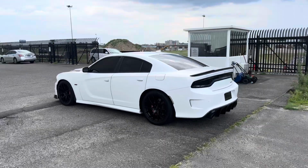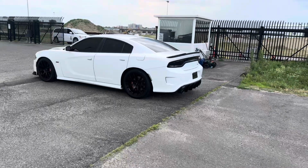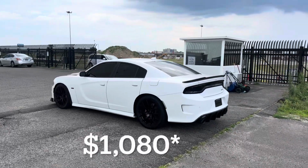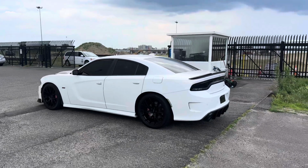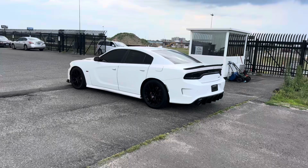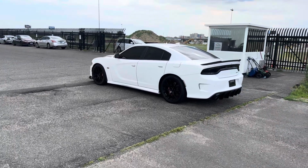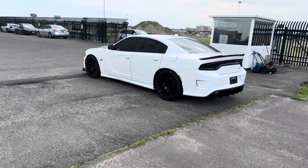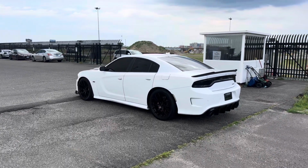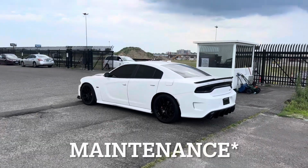Yes, if we do the math, my car payment, which is $680, plus $400, leaves me a total of $1,880 a month just for the car payment and insurance on this vehicle. And yes, I know it's a lot of money. It's over $1,000 for a car, which is absolutely insane, but I enjoy it. I'm able to afford it and I'm able to have more money for myself after paying all my bills, so I don't mind it. Next up we're going to talk about maintenance.